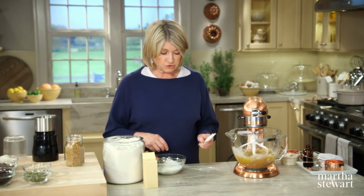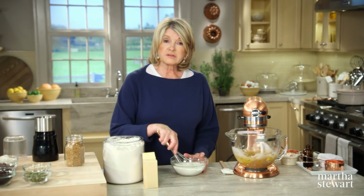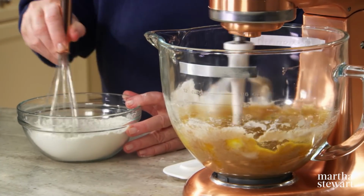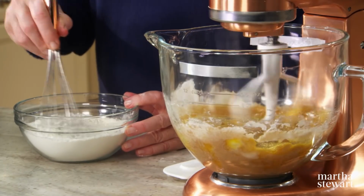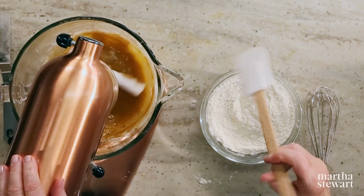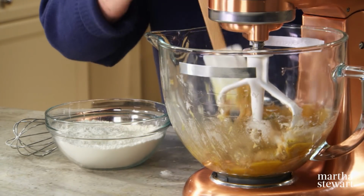Who knew that brown sugar was a bit acidic? And that's because it has a lot of molasses in it. So these are your dry ingredients ready to add. I'd scrape down the bowl if I were you. A lot of it's just sticking to the sides.